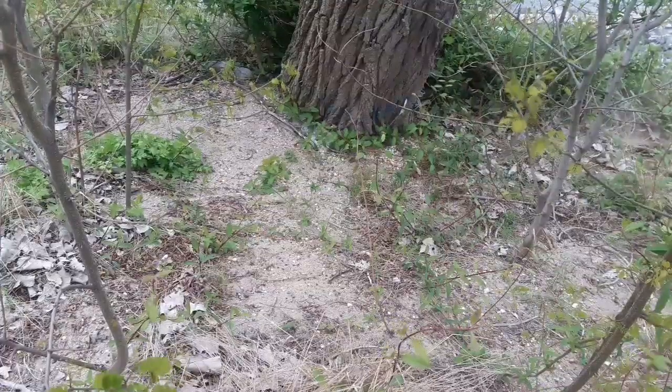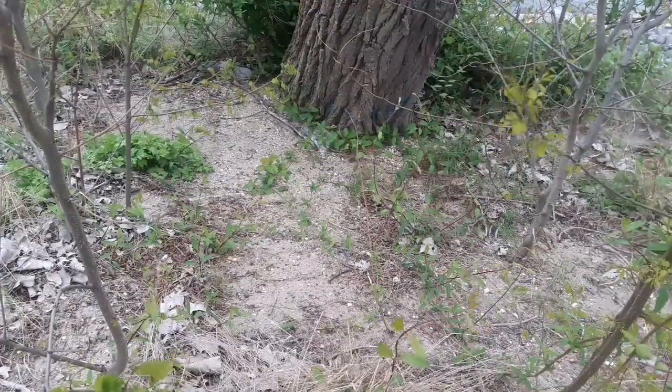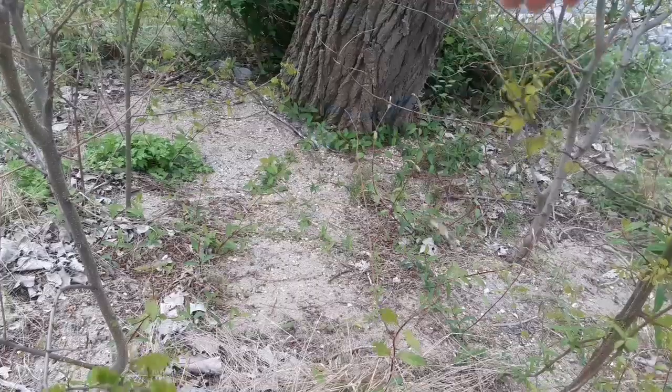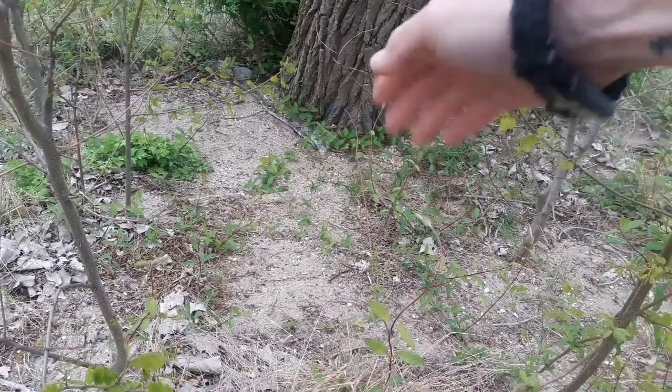I have a really old tree here, probably about 70 years old. This tree was here for a long time. I'm going to dig around the back of it. You can see all the little quartz rocks along here. I'm going to dig this area down a little.